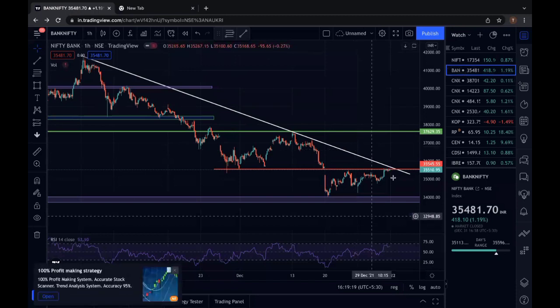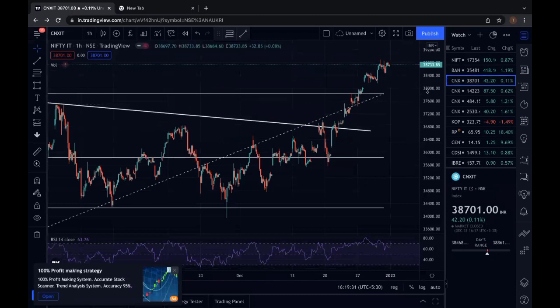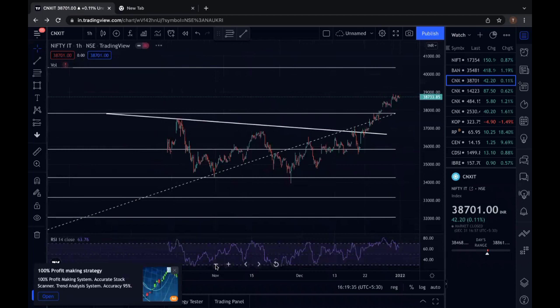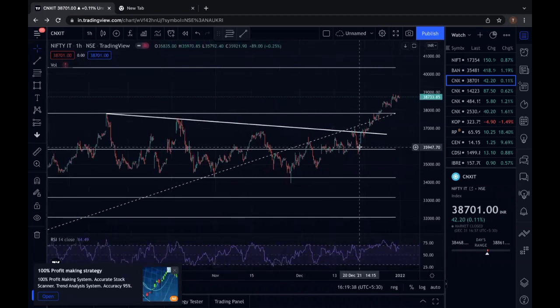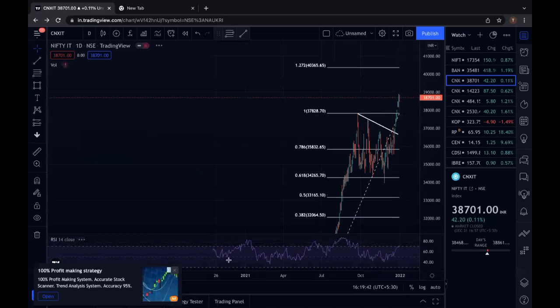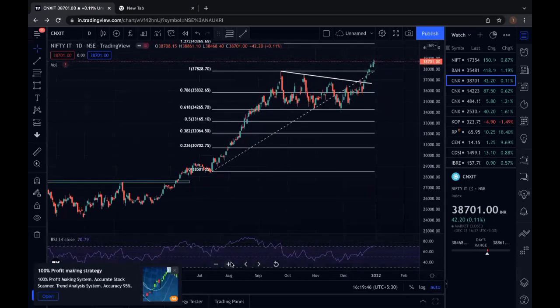But if Bank Nifty gains some momentum, then I think it could really push Nifty up sooner than what we think. So that is the case with Bank Nifty and Nifty. Now let's look at the Cnx IT, a very important sector. Last time when we had this sectoral analysis, IT was somewhere around, let's go to the daily time frame. So this is the place where we were looking at Cnx IT.